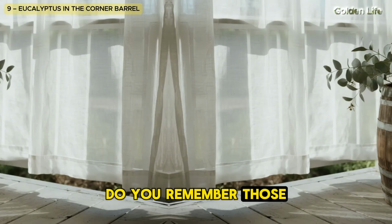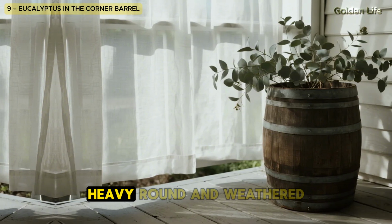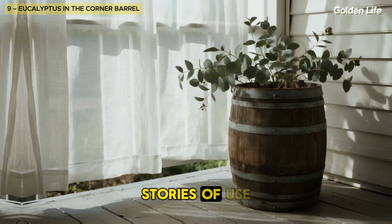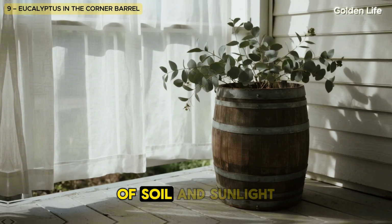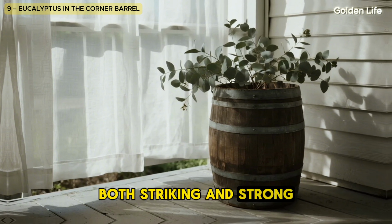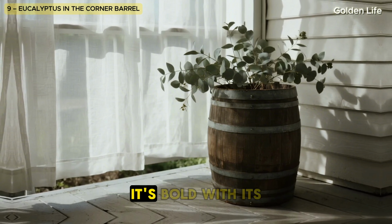Do you remember those wooden barrels once used for rainwater or apple cider? Heavy, round, and weathered with time, their curves stained with stories of use. If you have one leaning in a back corner, don't let it go to waste. With just a bit of soil and sunlight, it can become home to something both striking and strong. Eucalyptus.